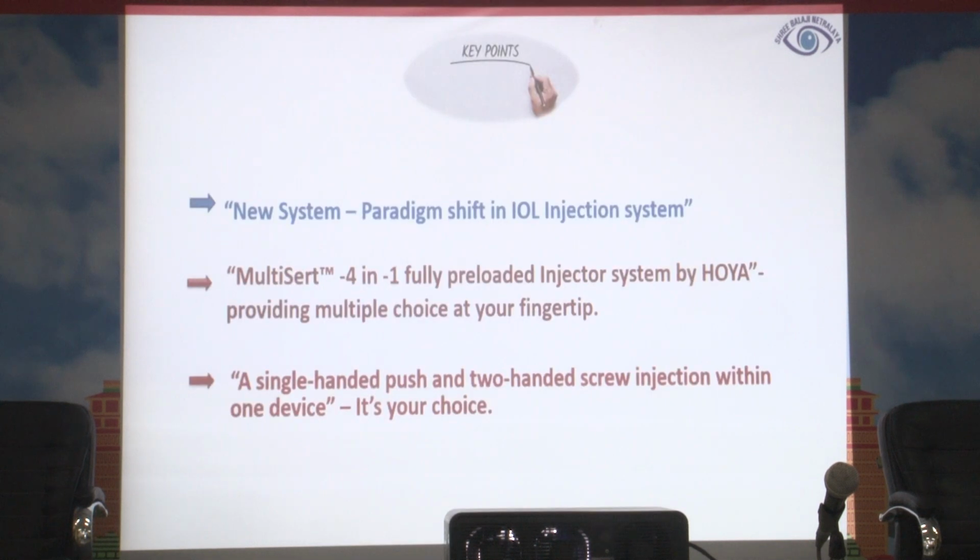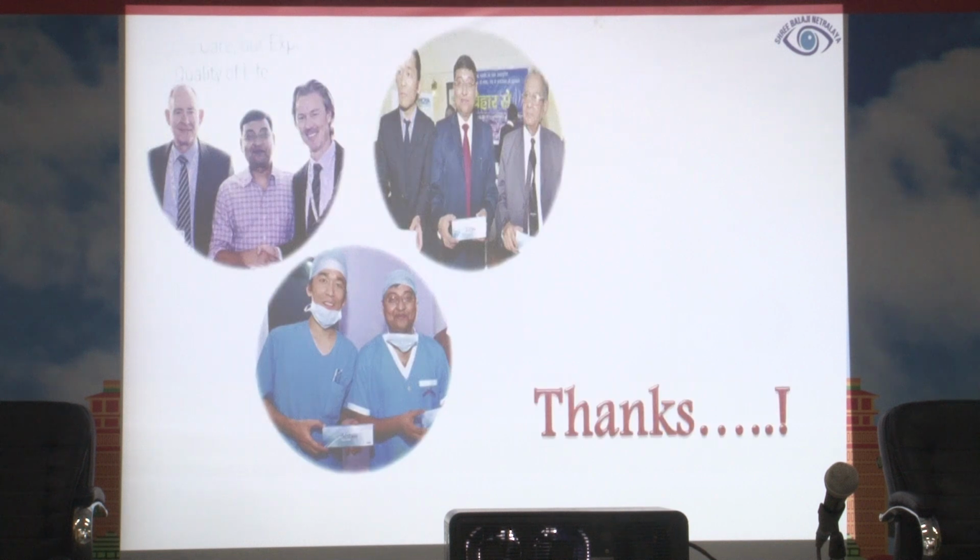The key point is that after this injection system came, there is a paradigm shift in the IOL injection system. The Multi-set 4-in-1 fully preloaded injector system by Hoya provides multiple choices at your fingertips, a single-handed push or two-handed screw injection within one device. It is your choice. These are pictures from 2013, and I was fortunate to get an opportunity to implant the 251 toric IOL, preloaded, for the first time in Southeast Asia. Thank you.